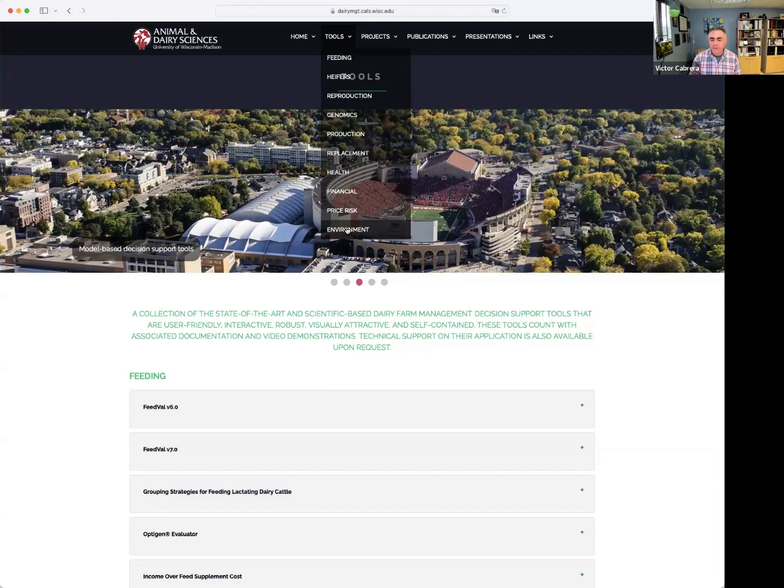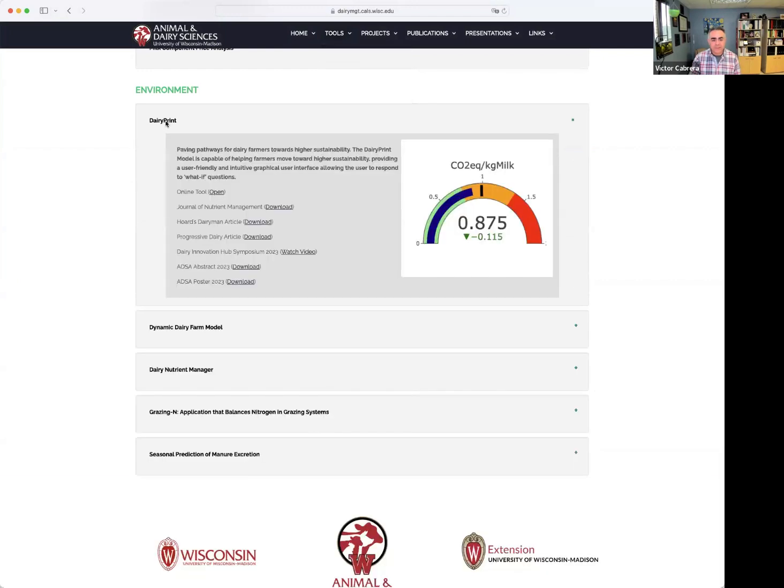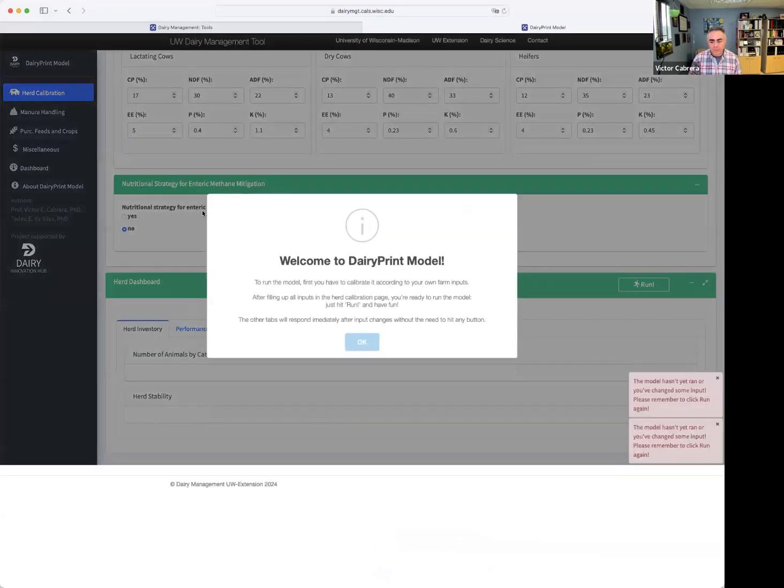But today we're going to go to the environmental side here, and then we have the DairyPrint, and there is a number of additional materials that you may want to watch and look at. And there are some press releases and some other papers, abstracts, posters from the ADSA last year. But here is the link to the actual tool. So I'm going to click on it and it opens.